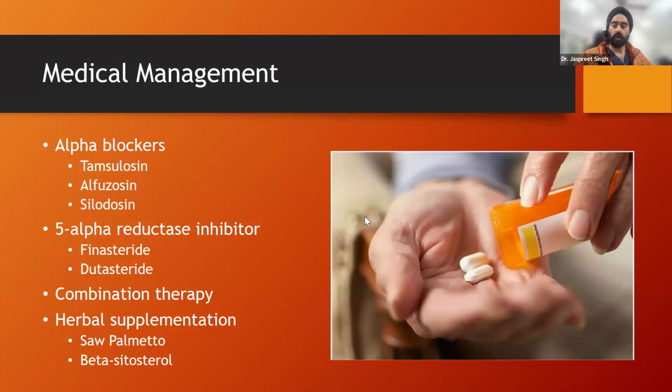These medications are often the first line because they're fairly easy to get. They're pretty much all generic. For most men, they're easy to take as it's taken once a day. And most men will tolerate the medications, although there are side effects, which include low blood pressure, especially when somebody is standing up from a seated position. This is something called orthostatic hypotension, typically seen when the systolic blood pressure drops when someone stands up. This can lead to lightheadedness and dizziness.